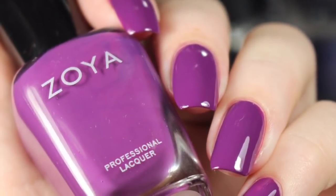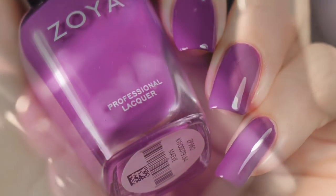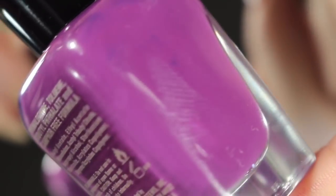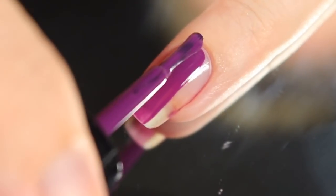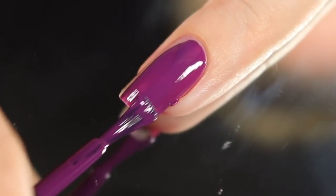Alright guys, so next up is Maeve. I'm guessing that's how it's pronounced, and it's described as a full coverage Concord grape cream. So if you're looking for just a straight gorgeous purple to wear through the fall, this is going to be an excellent choice. It is described as a 5 in terms of intensity, so I'm going to go ahead and show you how it applied on my natural nails. So here's a look at this first easy coat.